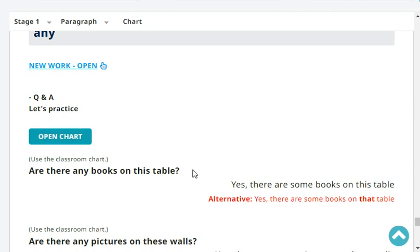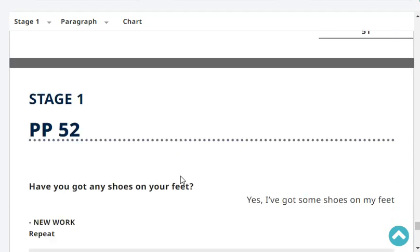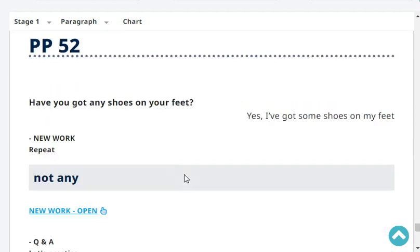Are there any books on the table? Yes, there are some books on the table. Are there any pictures on these walls? There are some pictures on this wall. Very good.